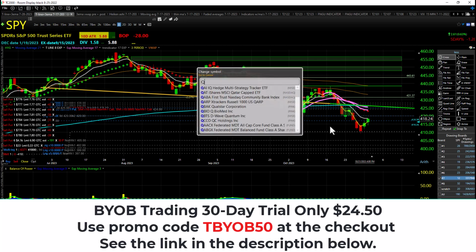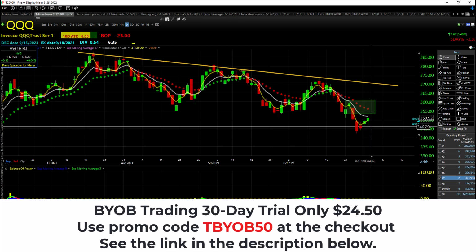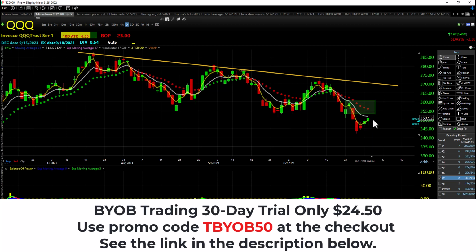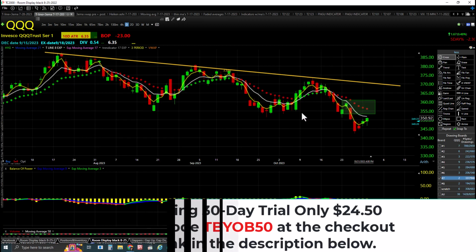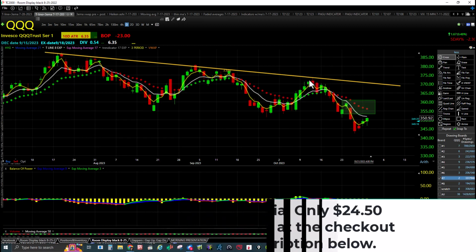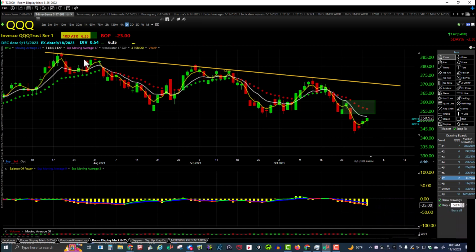Let's take a look at QQQ. So here's QQQ. Daily candle. Got a slightly higher low and a higher high on QQQ. Coming back to the T line, not closing over it though. All right, still in a daily downtrend. Lower high, lower low. All right, so on the daily chart, lower highs, lower lows. For the daily candle for yesterday, a little bit higher low and a higher high.